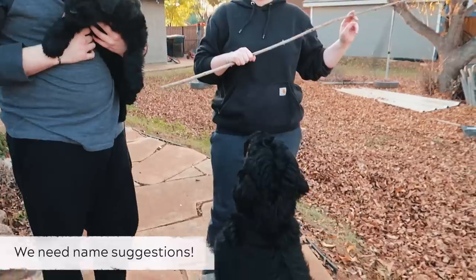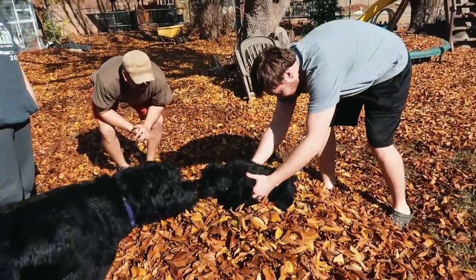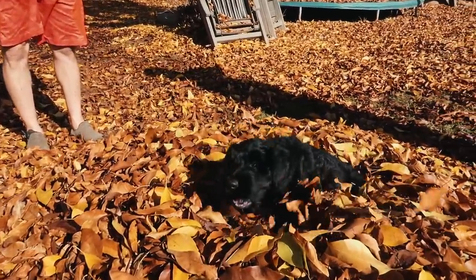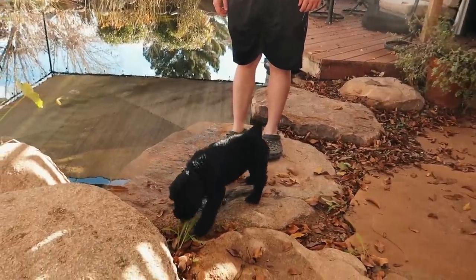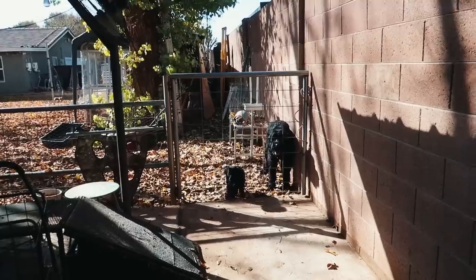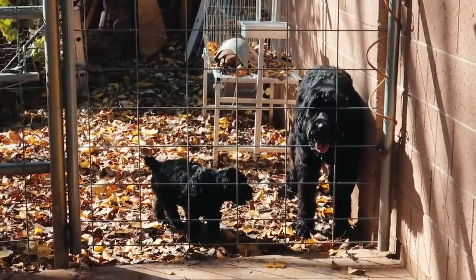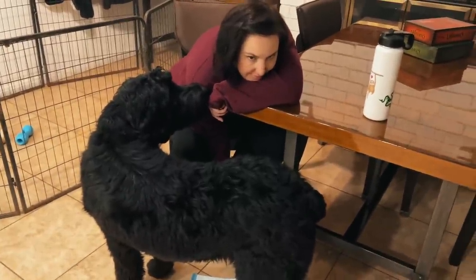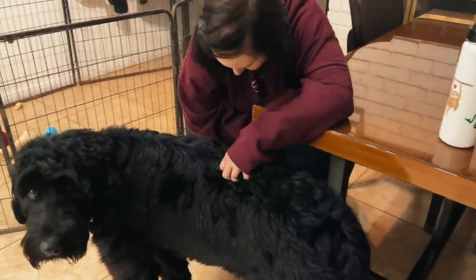She wants the stick. Just give her the stick. No, it's my stick. He loves leaves. He's figured out how to drink from the pond and eat the plants. Nice. Oh my goodness. Cutest little poopies. All right, so both dogs are all over DaNelle right now.